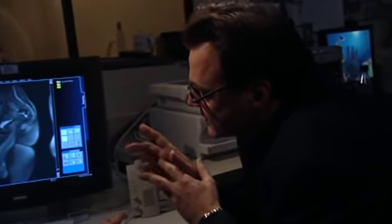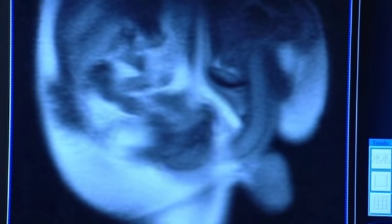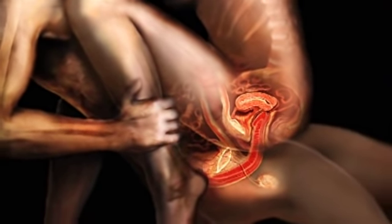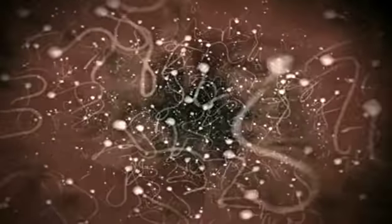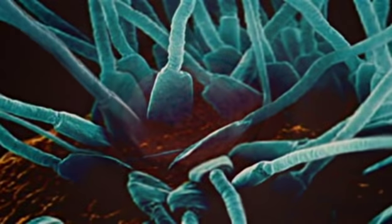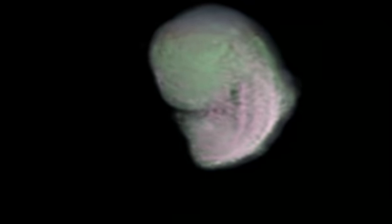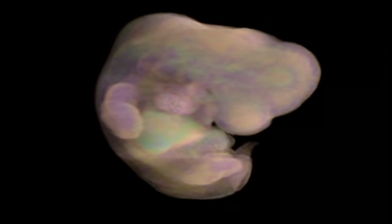This will be spectacular. And it all begins with a man and a woman. Their union brings sperm to egg, conception. A single cell begins an incredible journey, dividing over and over. Even though it's microscopic, we can still explore this tiny universe where a new life is evolving.